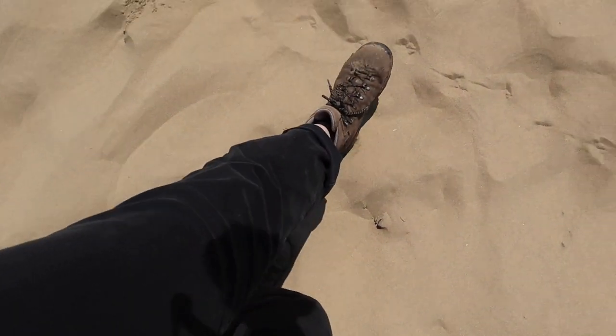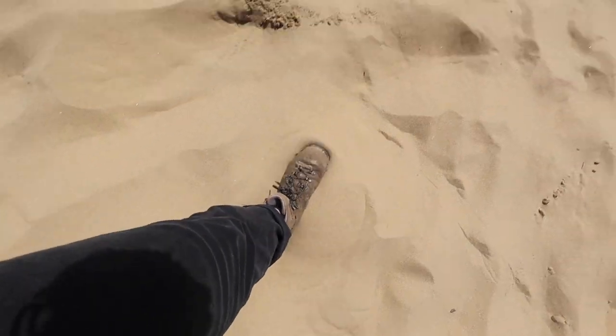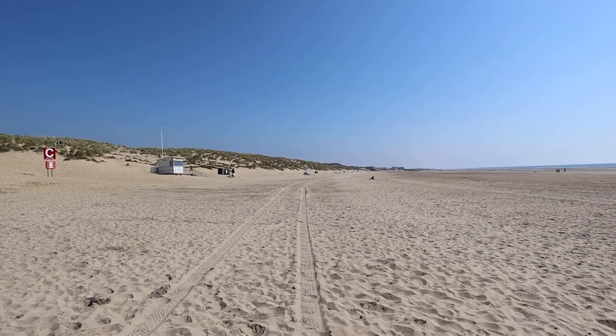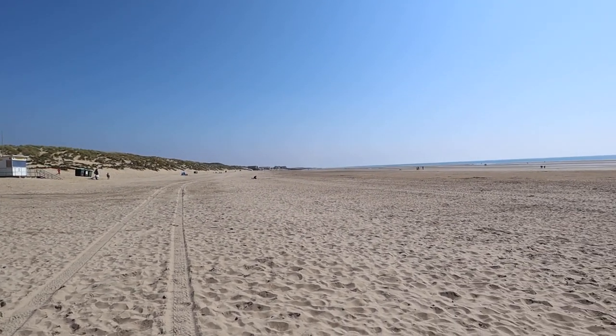My feet are sinking right into the sand, it is so soft. We've actually parked at the western end of the beach today. The eastern end, further over there, is where all the holiday camps are. So very, very popular. Sure, there's lots to do up there, but this is a quieter end.